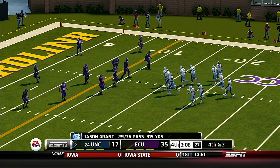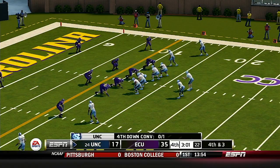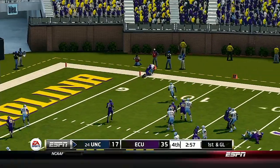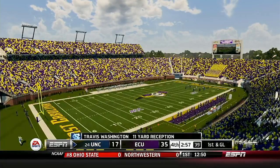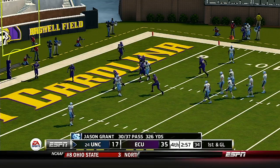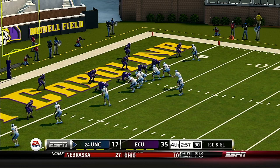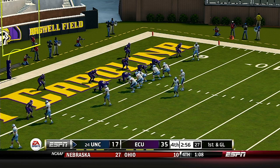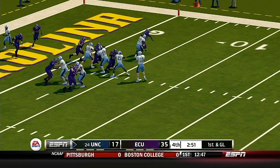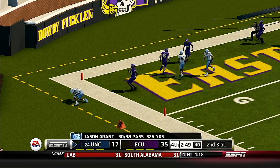It's fourth down, and the offense is getting set to go for it. And he's knocked down immediately after the catch. Gain of 11 yards. That makes it first and goal. Less than 3 minutes in the game. Quick to the receiver, and it falls incomplete.